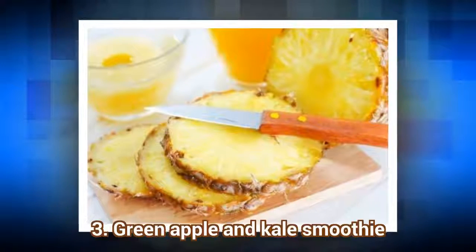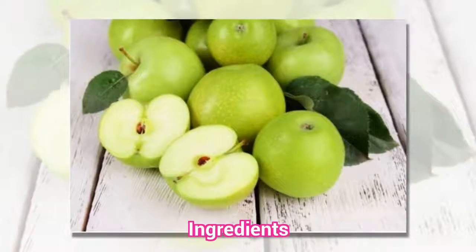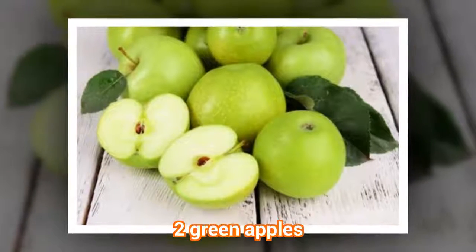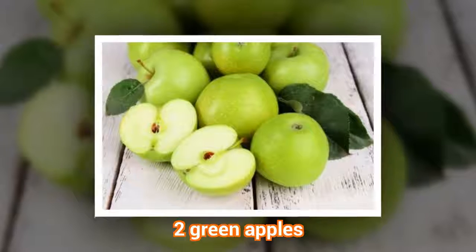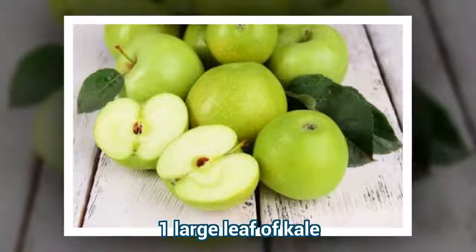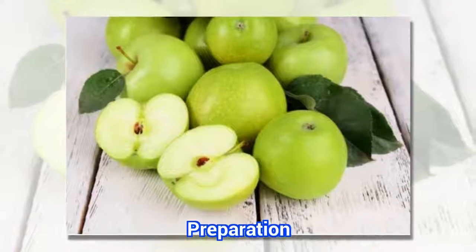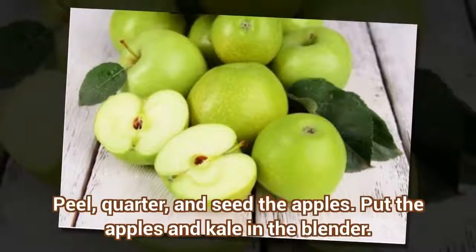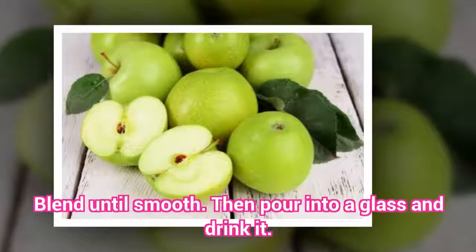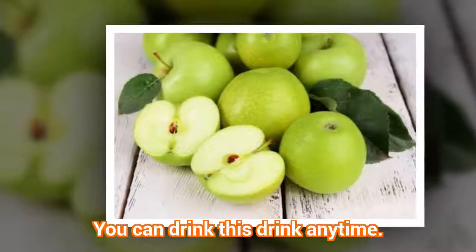3. Green apple and kale smoothie. Ingredients. 2 green apples. 1 large leaf of kale. Preparation. Peel, quarter, and seed the apples. Put the apples and kale in the blender. Blend until smooth. Then pour into a glass and drink it. You can drink this drink anytime.